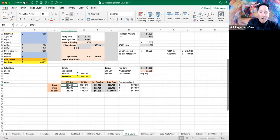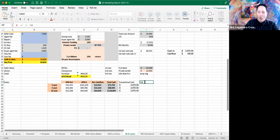If you look at these numbers, at 3 years your UPB in is still 101,249. So over that 3-year period you're going to get $19,000 in cash flow. The payout difference, the equity position, is $73,000. And then the total transactional cash is the 2,670. So the total in 3 years is basically these three numbers right here.